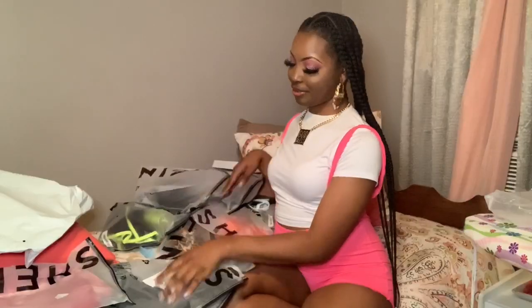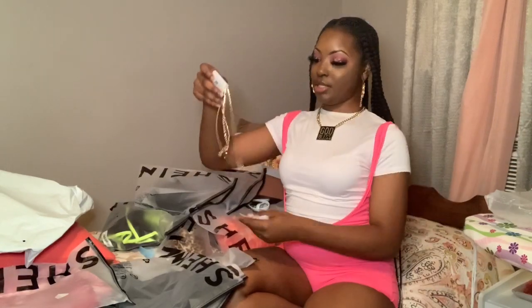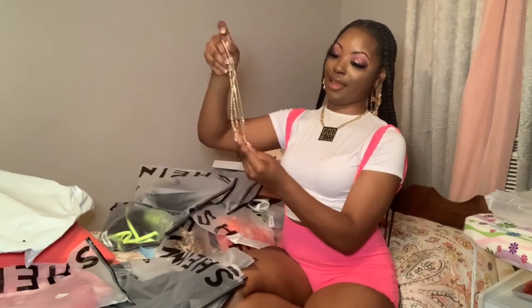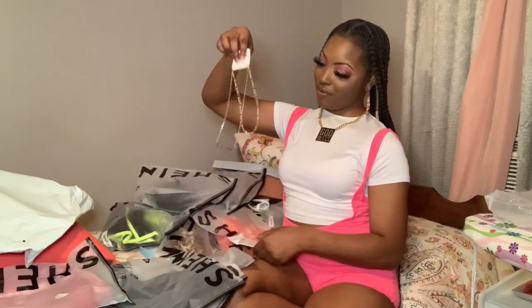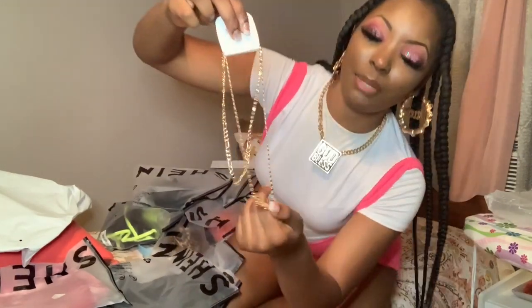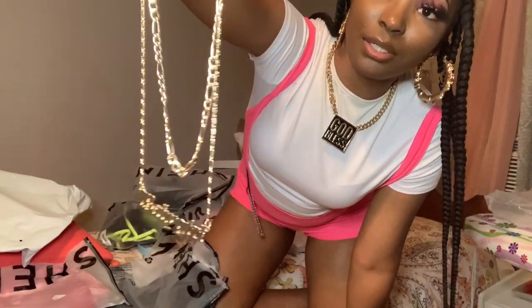Anyway, this is some jewelry I ordered. I forgot what kind of jewelry this is. Oh, this necklace. Baby girl, I've been waiting for this necklace. It's so cute, y'all. The material looks like it's real. Oh my god.